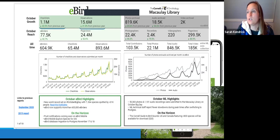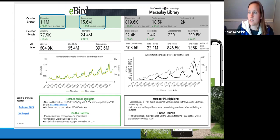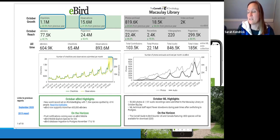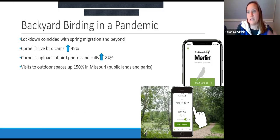And so I'll just call your attention to two little stats here out of many. The checklists in October alone were 43% growth from the previous year, and 15.6 million observations, up 42%. And this is in August, October. This isn't in the busiest time when there are many, many downloads happening. You know, eBird is growing every single year, but you especially saw this massive spike in March and beyond when people were stuck at home. So just to show that with some data, because we've got to show some data.